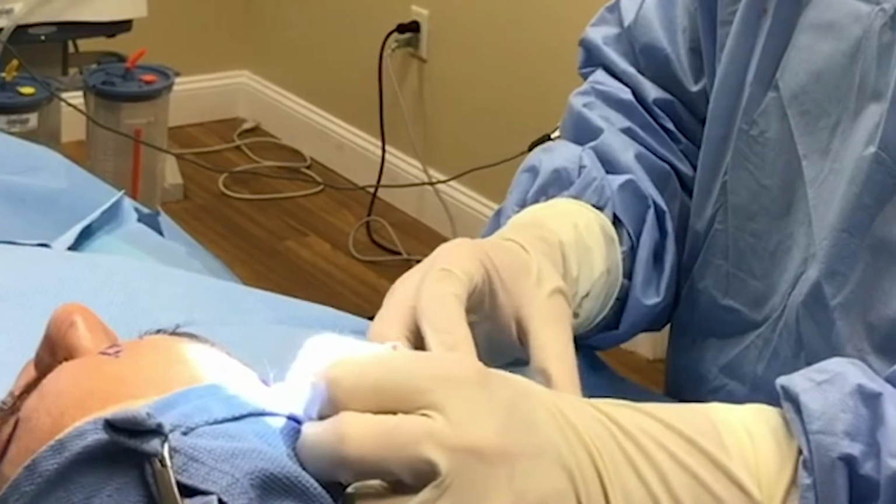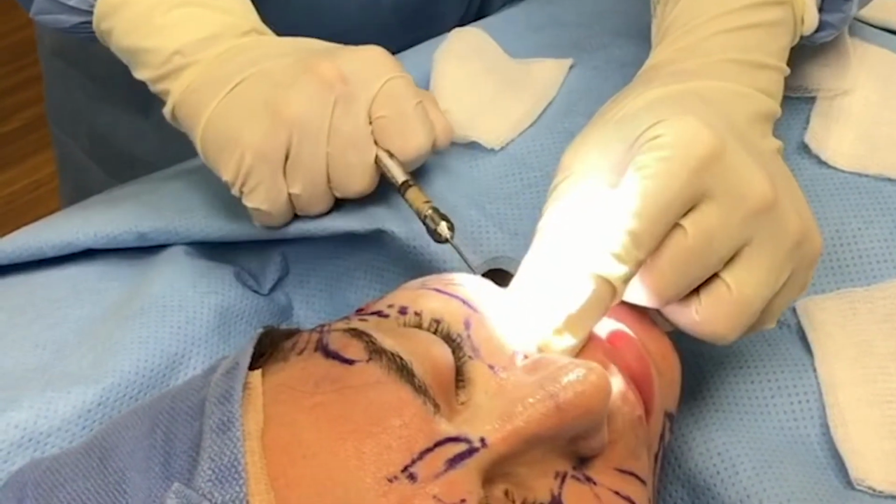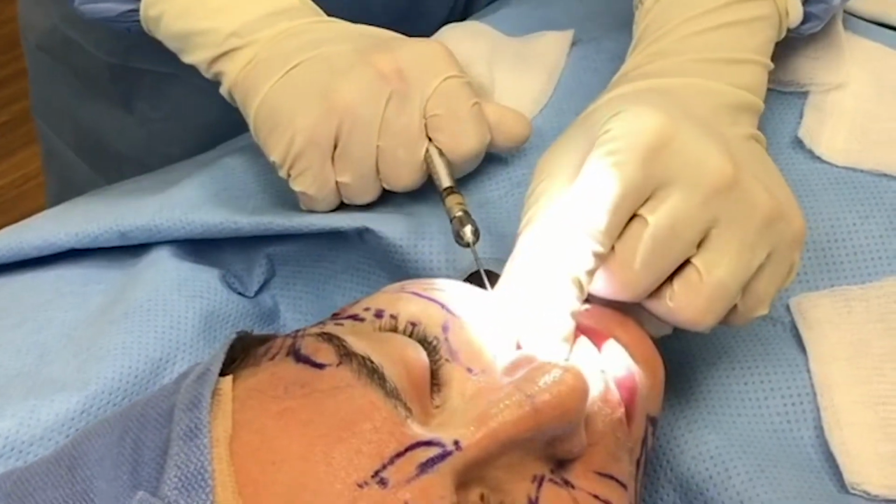The nanofat that is injected directly under the skin can sometimes be visible. That lasts a couple of hours. Usually by the next day that's gone. You can have a little bit of bruising and swelling, and that can last up to a week. Some people will have some redness of the area that can last several weeks, but that can easily be covered with makeup.